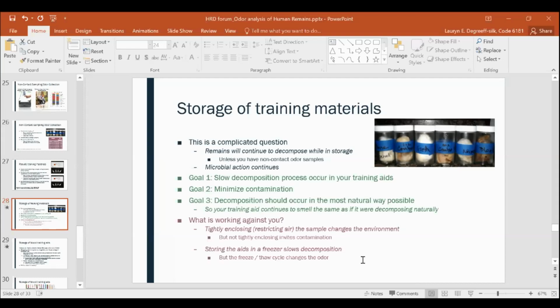Storing the aids in the freezer does very much slow decomposition, but then we're going to talk in a minute about the freeze-thaw cycle changing the odor. So I have a slide on that in a minute.